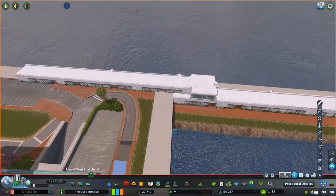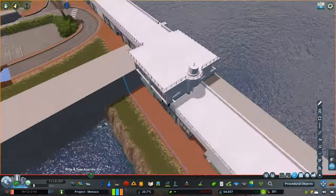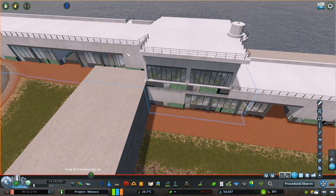Now I'll leave you with a little bit of music just whilst we detail and complete the pier area, and we'll catch up shortly.